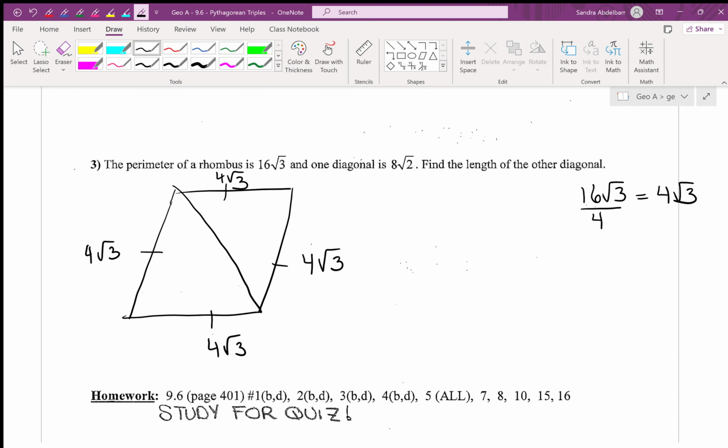Find the other diagonal. So do I need to draw in both diagonals? Yeah, I need to draw in both diagonals. So now you need to remember in a rhombus the diagonals are perpendicular, but they also do what to each other? Bisect each other. So if one diagonal is 8 root 2, each half of it has to be 4 root 2, 4 root 2. And is it okay if I call this x and this x? Now, I'm not trying to find x. What am I trying to find? The whole thing. But if I find x, can I find the whole thing? Yes. How am I going to find x?